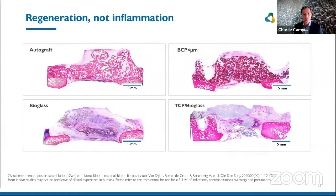Whereas the other materials that we tested below, these are commercially available bone grafts, based on the left on bioglass and on the right, a tricalcium phosphate collagen bioglass composite, all we see there is an inflammatory-like response to these materials. Higher magnification images of this tissue response can be found in the paper cited at the bottom of this page.